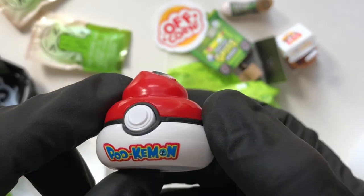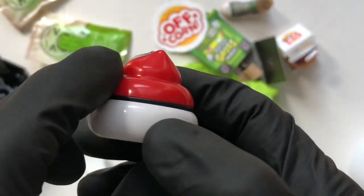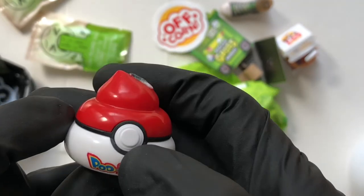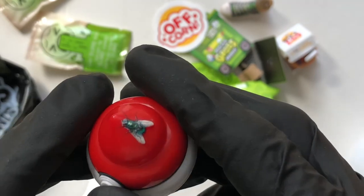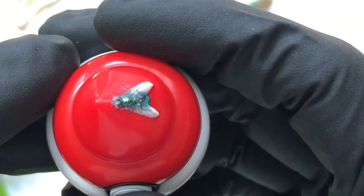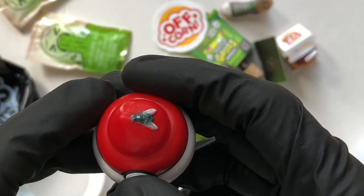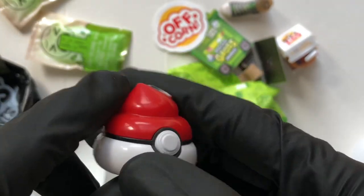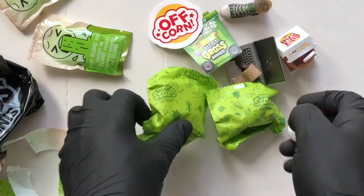What's this? Oh no, that is well all right. Pokemon. It's a Pokemon ball, but it's not, it's a turd. It's a Pokemon turd with a fly. I mean, even the fly, that looks like one of them dirty flies that's been sitting. This is a gross video. I'm loving it.